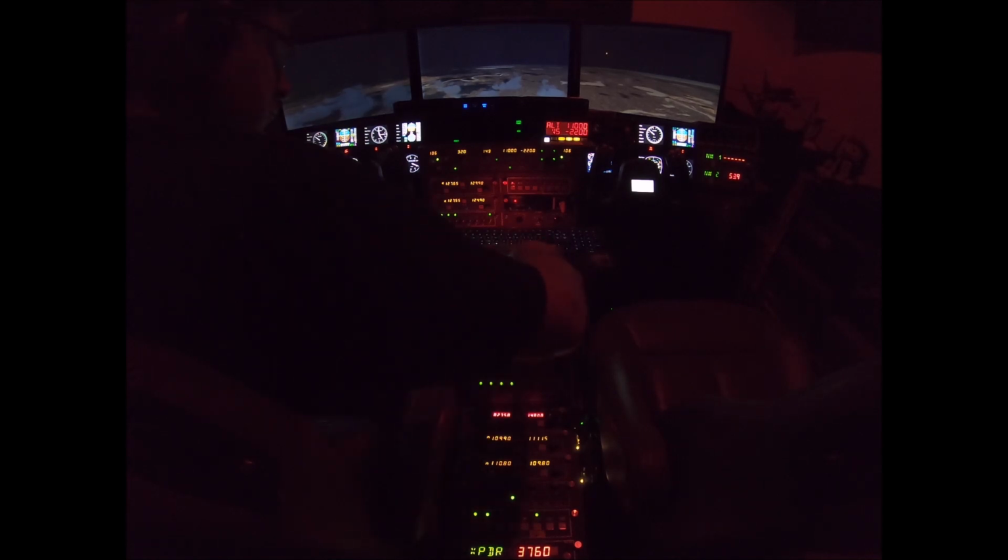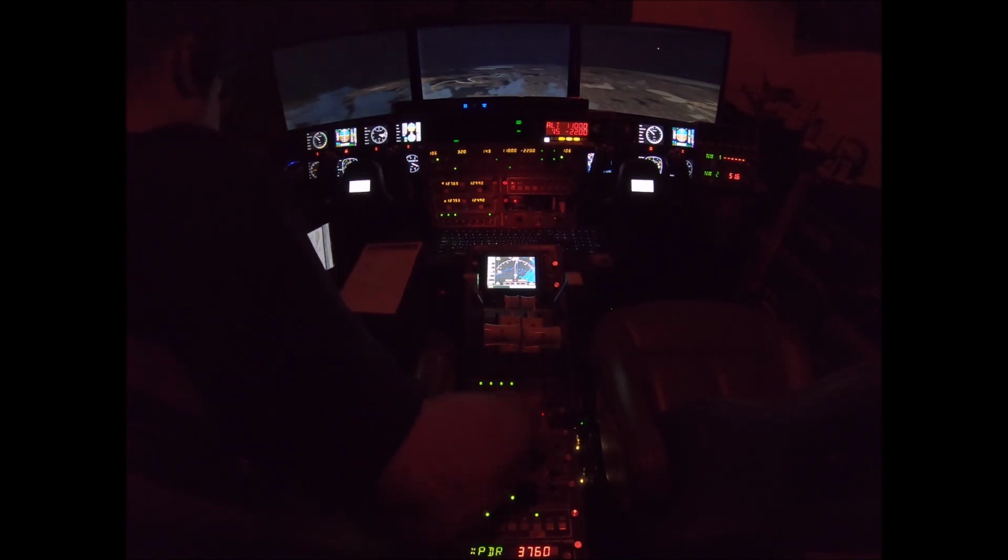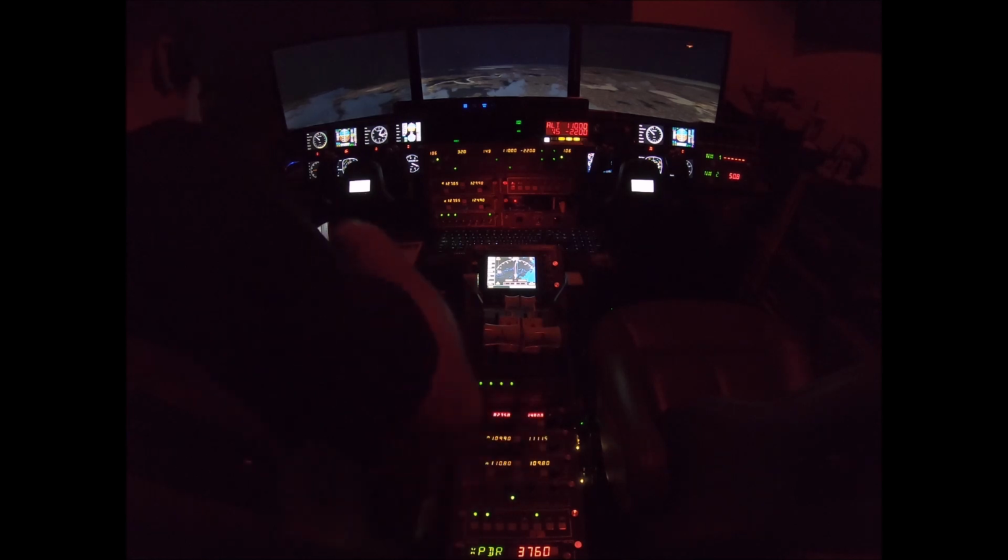Alaska 9320, Atlanta Center is 132.97. Okay, quick arrival description. We're going to cross at 11,000, 250 knots. And we're going to expect the ILS runway 11. The localizer is 109.9. I have that tuned into the number 1. The approach course is 106. The crossing altitude is 4,000. Decision height is 200 feet. Missed approach is a climb to 800 and a climbing right turn to 2,000. We're on a heading of 130.